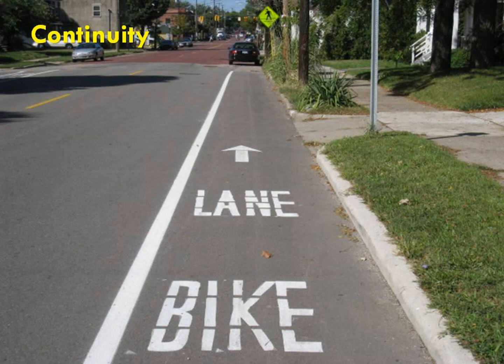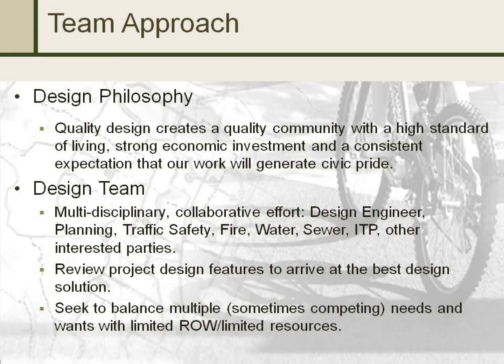And then continuity, so your bike lane doesn't go right into the back of a car. But then also, how are you connecting those dots? How are you connecting your neighborhood business districts to your schools? How are you creating a network so you're not just dropping people off on a major street and they have no idea where they're going? So you've got to look at that.